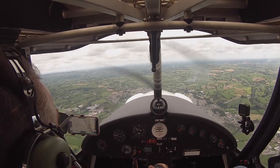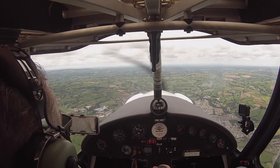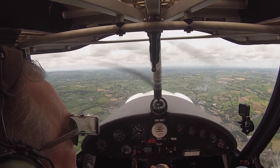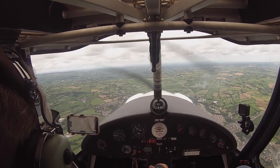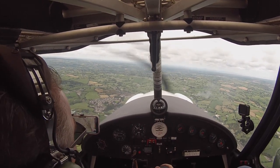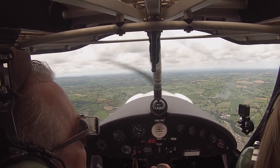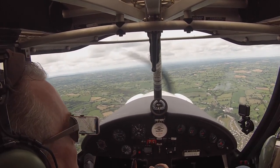Golf Zulu Zulu, southeast of San Degree, 1,500 feet, 1014, and routing to the south. Golf Zulu Zulu, now downwind right for San Degree, 35 top field.